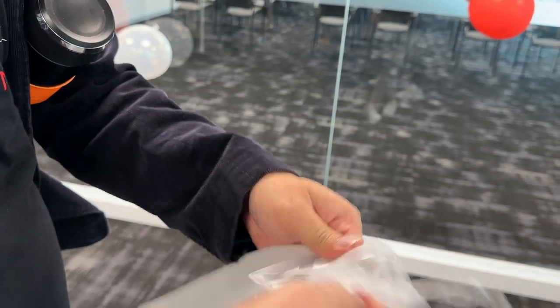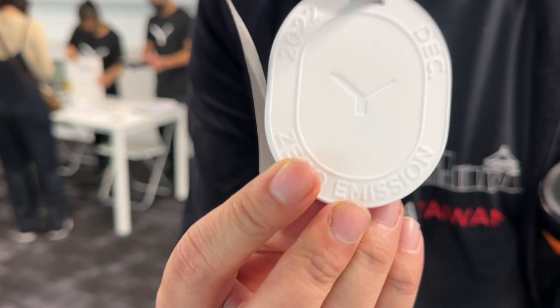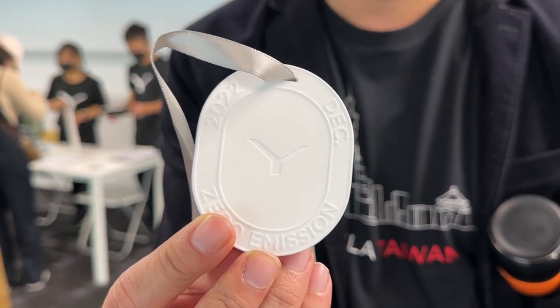Okay, so what do they have? Little gift. It's like an air freshener, right? I think so. Let's see. What I think I heard him say is you can put essential oil in it and then you just hang it. There's a wire in there. Yeah. Cool.